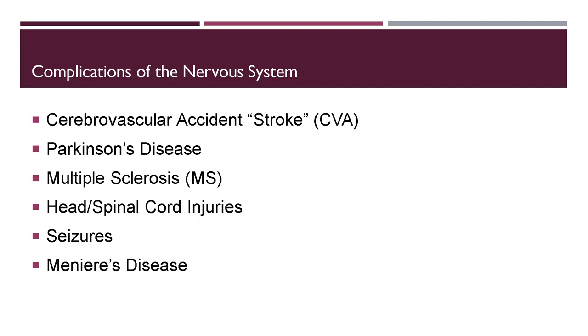A TIA is a small stroke. You may call that a silent stroke. It is a warning sign. Signs and symptoms are listed in Chapter 8.